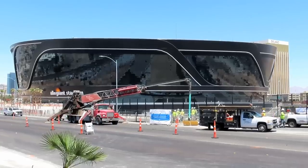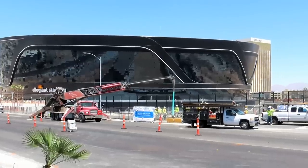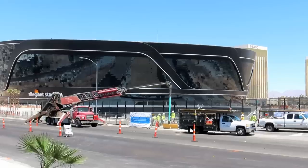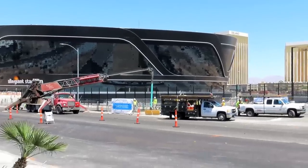So I had to come down and check it out, and I sent up the drone, and you can see they did start. They started on the east side of the field tray, so you can't see it from the live cam yet, because that's what I've been checking out.